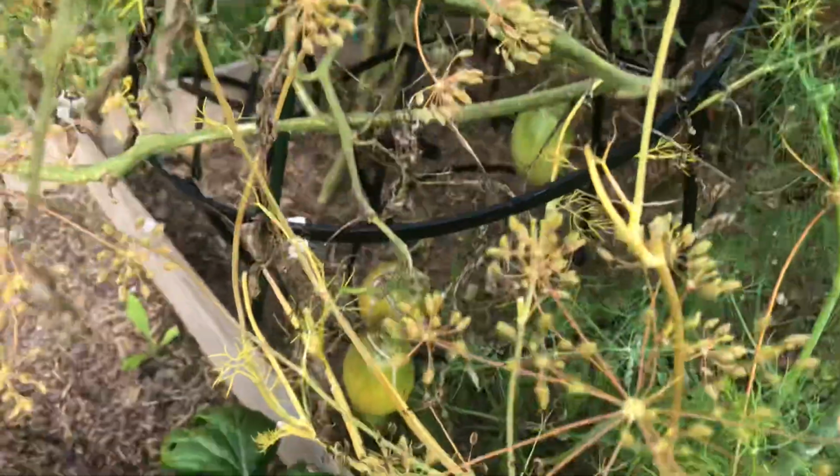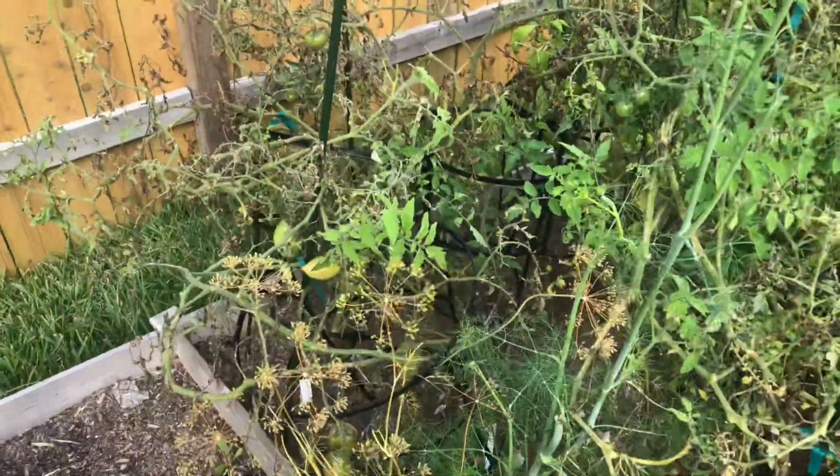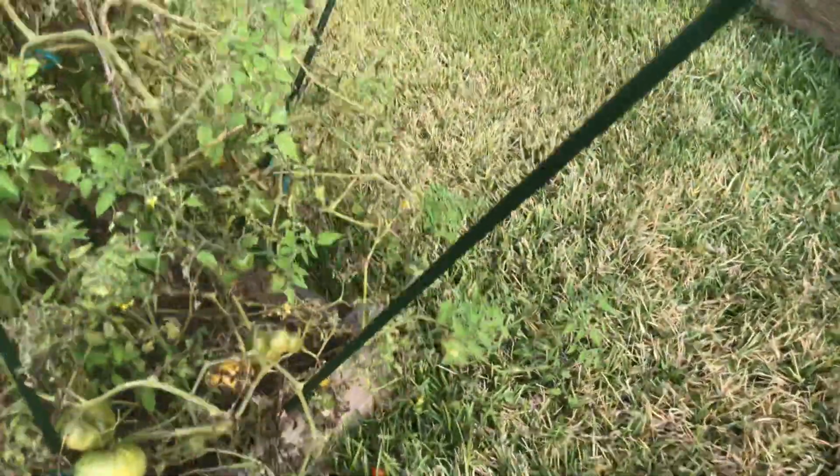So these are the purple Russian, if I get behind these dill, are the purple Russian tomatoes, and they have been really bad at cracking. Really, really bad at cracking. And I'm sure part of that is just our weather here in Houston. Rain can be inconsistent at times.